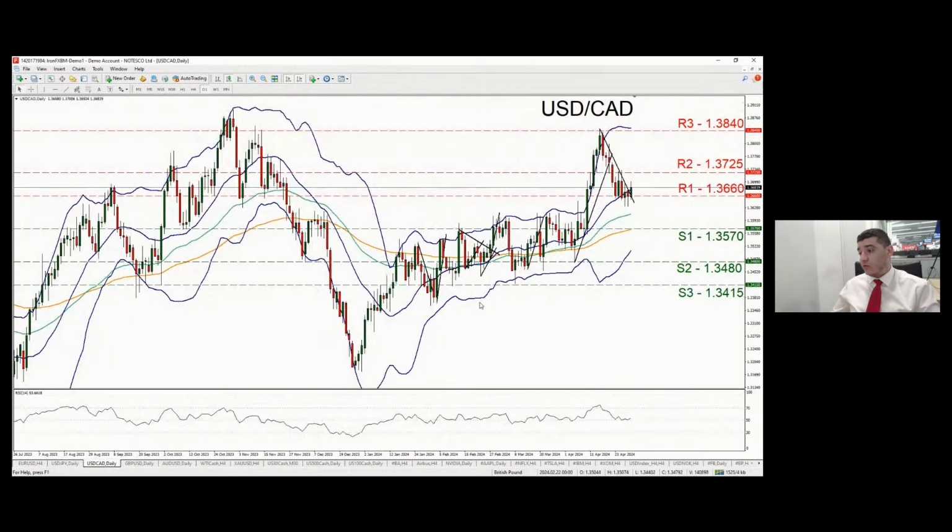Moving on to the loonie. Now, we had placed R1, R2, and R3 way back, and you can see R3 was validated, 1.3840. R2, R1 is actually support. Note how the price action has found support and bounced off. So this would actually turn from red to green.